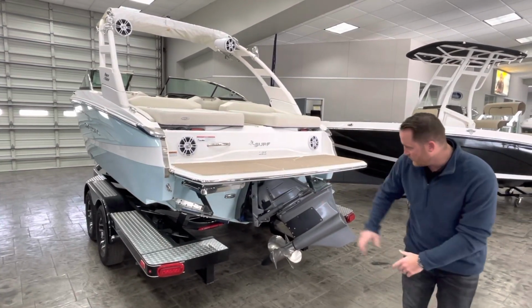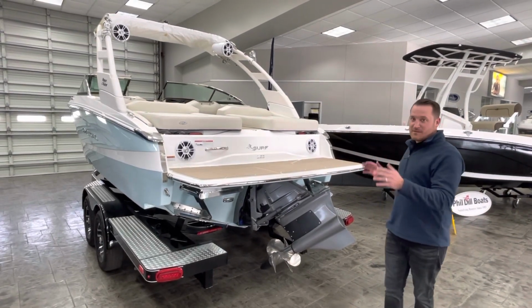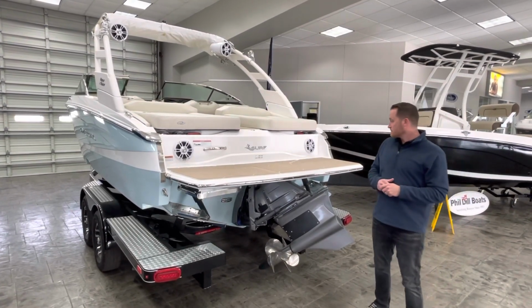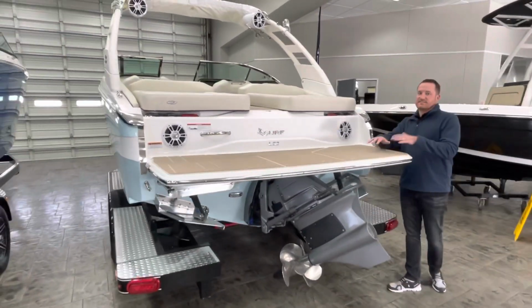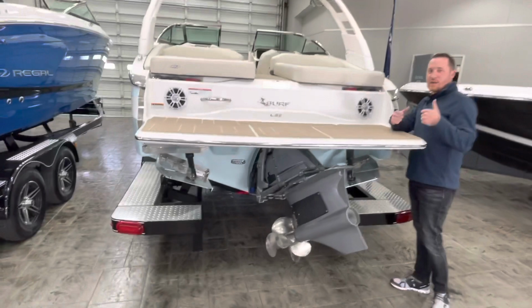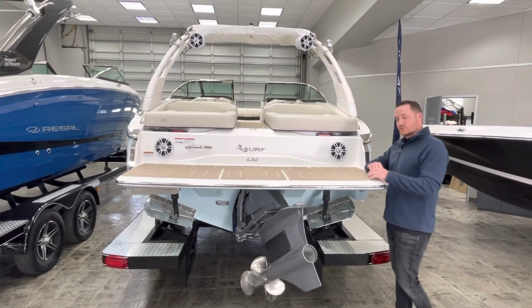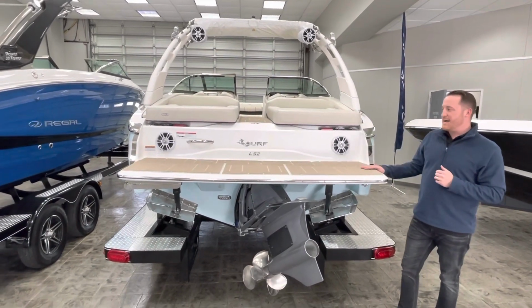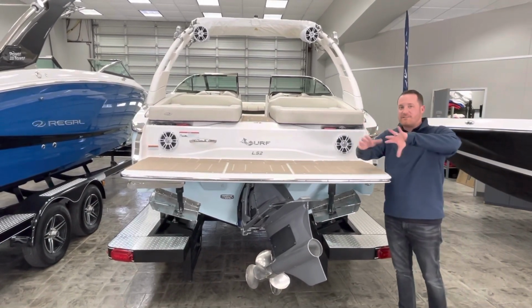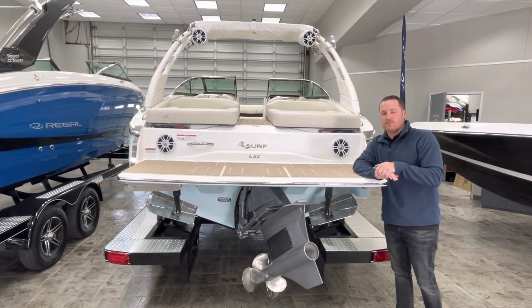This boat's also equipped with underwater lights, so in the evening, when you're cruising around with the lights on back here, it looks really nice. Nice big platform here, so whether you're sitting, hanging out in the water, or putting your wakeboard on, it's a great platform, very low to the water. Regal's always done a good job with that. You also have two transom speakers back here to really project the sound out to the surfer or anyone doing water sports behind the boat.